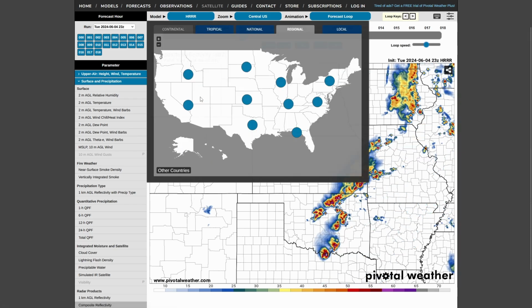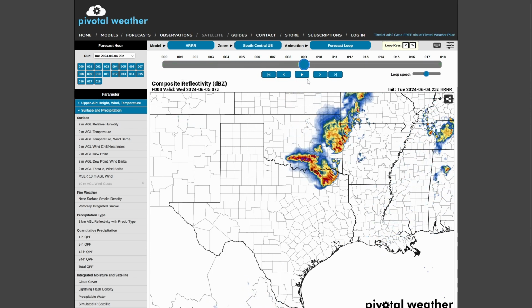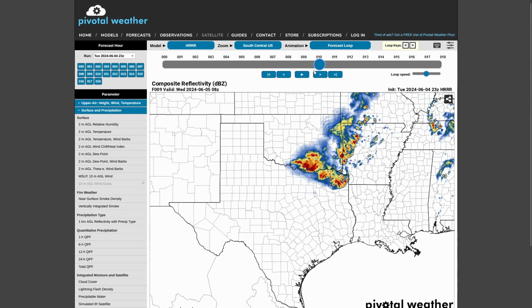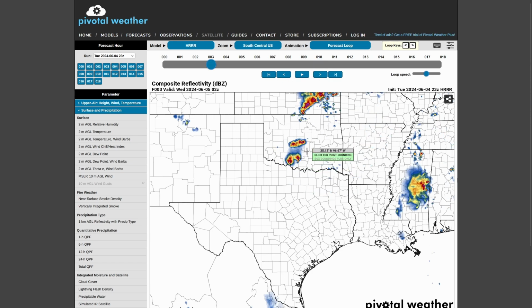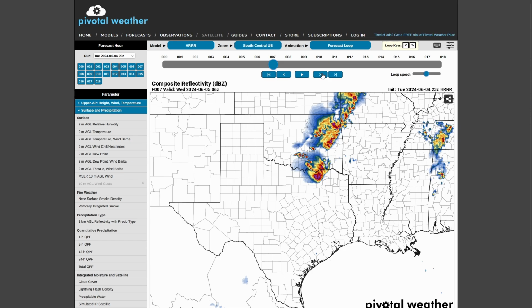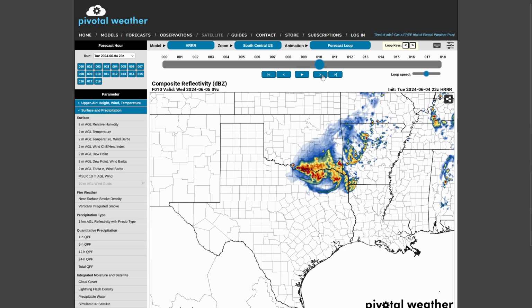We'll go to our South Central U.S. sector here, and we'll go to about that same time frame. As you can see, these storms are definitely strong, and that'll be for some of these storms here and that 2% around that. You'll definitely have a hail risk with any of these storms, and definitely a wind risk as you get later into the night and into tomorrow as those storms continue to move south.